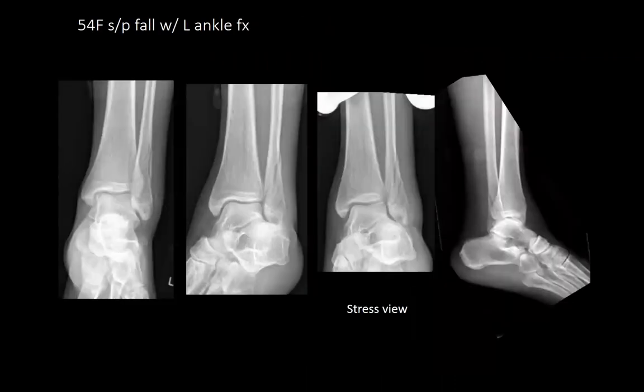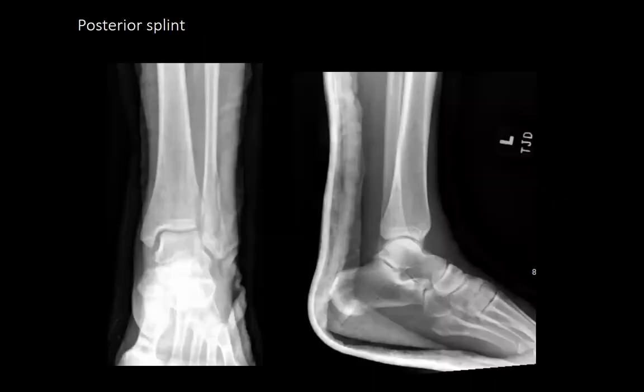Okay. This is a 54-year-old female who slipped on a wet floor, sustained a left stress negative Weber B ankle fracture. She was placed in a posterior splint for comfort.